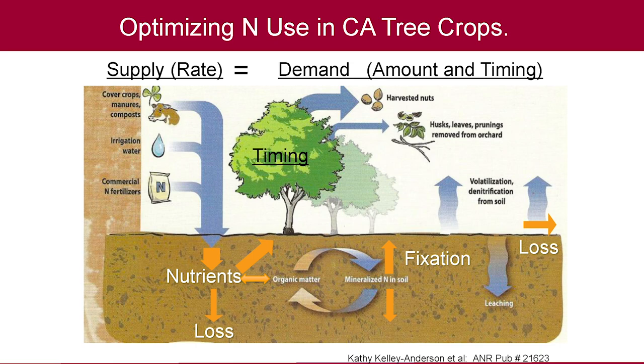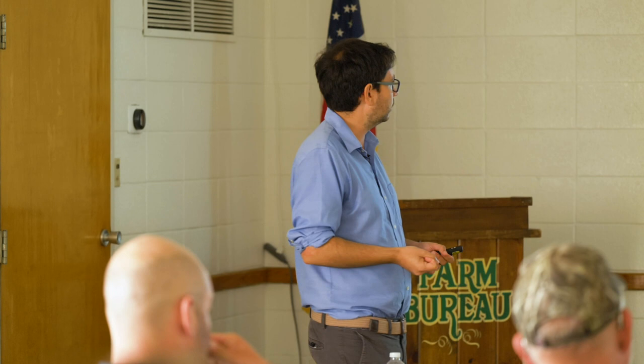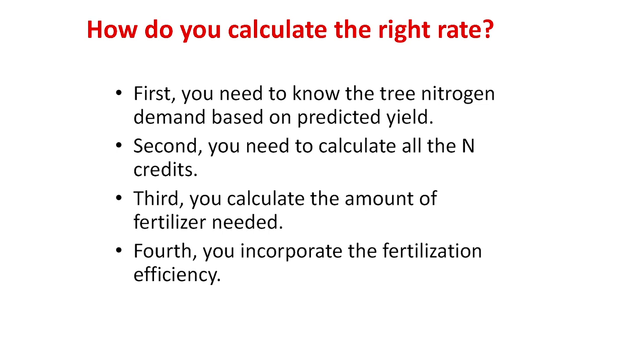So let's talk about how to calculate the right rate, okay? I'm gonna show you four steps of the logic that I use to calculate the right rate. So the first thing is that you need to know the tree nitrogen demand based on predicted yield. In almonds, we have seen over and over that the amount of kernels that you're gonna produce tells you so much about how much nitrogen that tree is gonna need that having an early estimation of how much the tree is gonna produce is a really good indicator of how much nitrogen the tree is gonna need. So, and I get it.